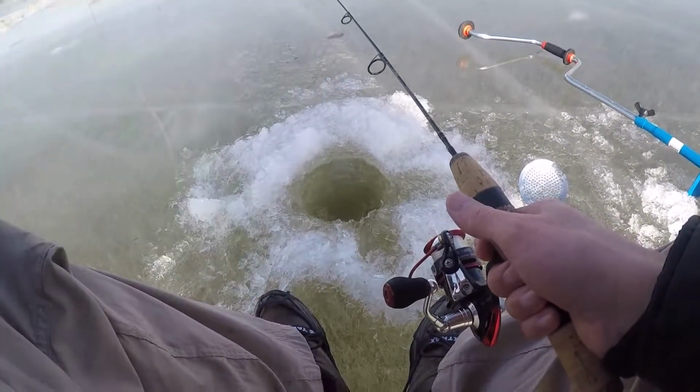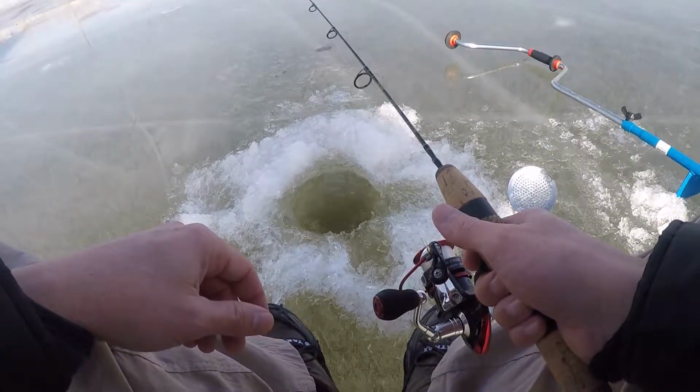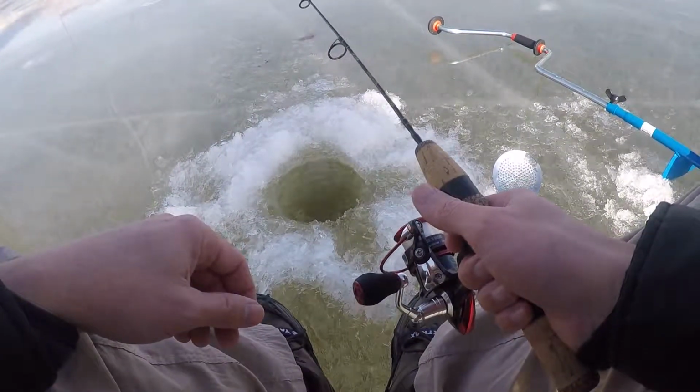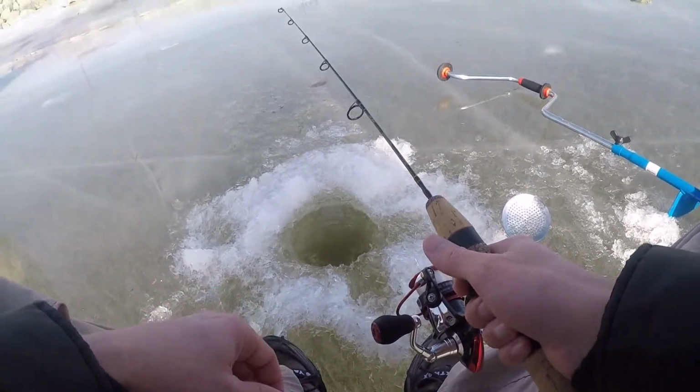Catch one yet? I had a bite over there, but I didn't get it. Yeah, I caught one since I talked to you, but I've had a lot of lookers. They just haven't really been taking. Slowing down a little bit. Yeah. Okay. I'll be more patient then. At least it's nice out.